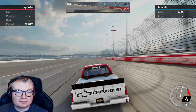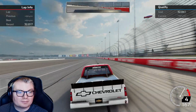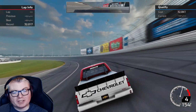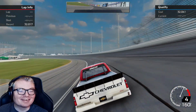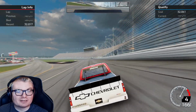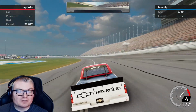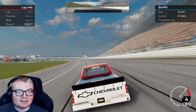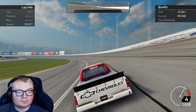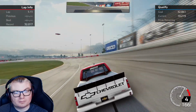Let's see. Oh no, I did get one at Michigan or something. I think you got a couple in the trucks. Well, yeah, definitely not next. I don't think you can get poles in 3 stars. I just don't think it's possible, unless it's the truck at Eldora. That's the only one. You'd have to lower the difficulty to like, what's the one below hard? And maybe you could probably do it.